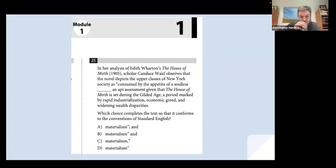So here's an example. In her analysis of Edith Wharton's The House of Mirth, 1905, scholar Candace Wade observes that the novel depicts the upper classes of New York society as, quote, consumed by the appetite of a soulless materialism, is apparently the word here, an apt assessment given that The House of Mirth is set during the Gilded Age, a period marked by rapid industrialization, economic greed, and widening wealth disparity. So I'm asking you, how would you link this clause that introduces this sentence? Would you use a semicolon? Would you use a comma? Do you not need a comma at all?